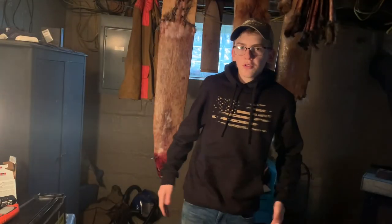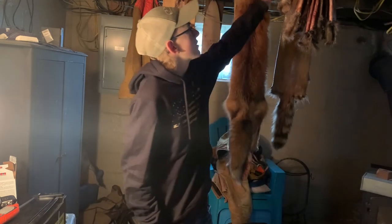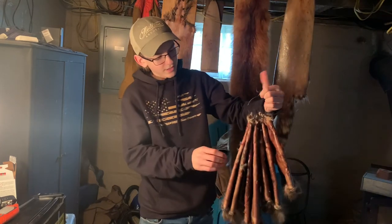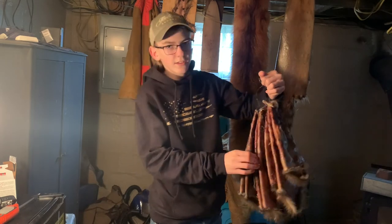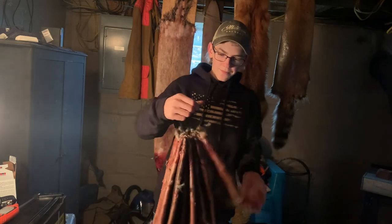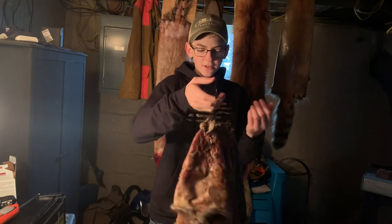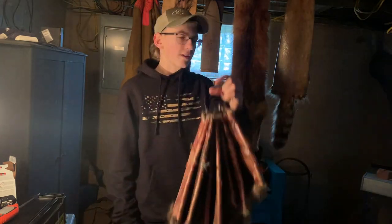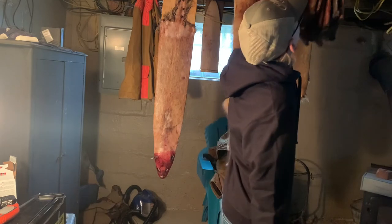Hey guys, so I haven't put too much fur up this year. I really haven't caught too much to put up. I had two coons that went bad on me. I forgot them in my fridge. But I'll start with the muskrats. Two of them from last year, but I got six this year. Gonna tan these all this year. Make them into like some mittens or something, or a hat. They're not the greatest for handling, but it'll work for now. So yeah, there's some muskrats I got, all furred up real nicely. Caught them in probably late December.